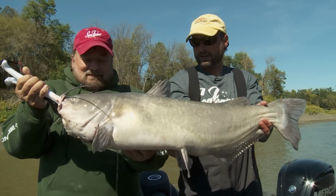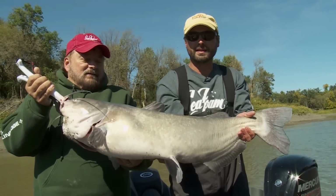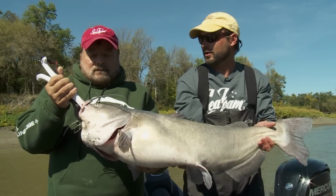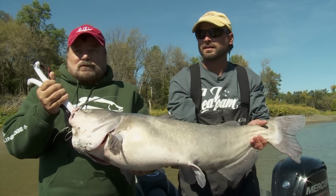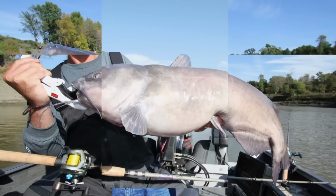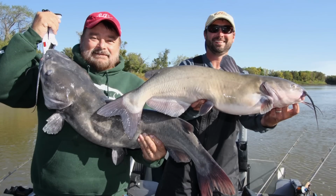Unbelievable. I mean, this is such a special place, and it's such a fun thing to do. It's relaxing. It doesn't require a tremendous amount of tackle, just a few simple things and a little bit of know-how on how the river's laid out. Compared to the way you run around when you're musky fishing or walleye fishing, going like mad moving, this is nice, easy, slow paced. You get your rest and relaxation in between fighting big giants like these.